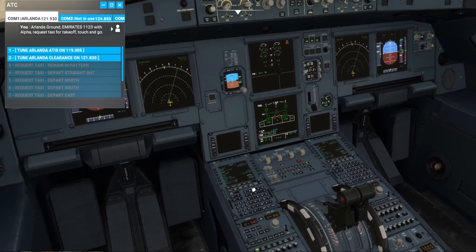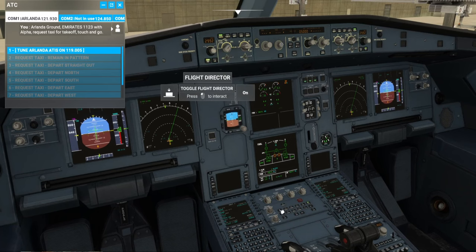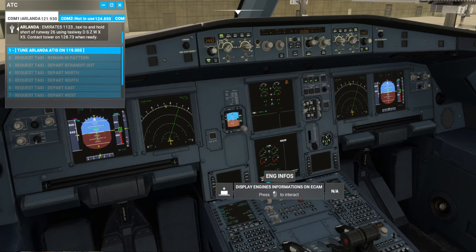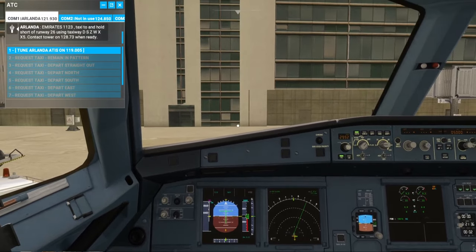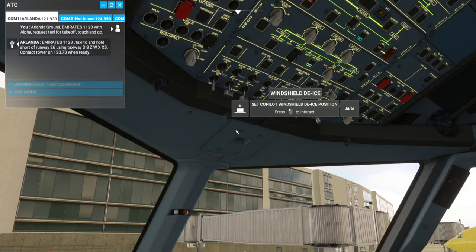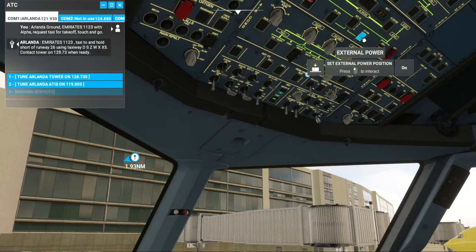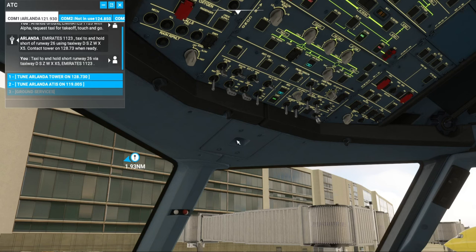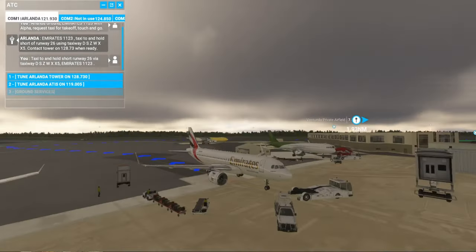Orlando ground, Emirates 1123 with Alpha, request taxi for takeoff, touch and go. Emirates 1123, taxi to and hold short of runway 26 using taxiway Delta, Sierra, Zulu, Whiskey, X-ray, X-ray 5. Contact tower on 128.73 when ready. Taxi to and hold short runway 26 via taxiway Delta, Sierra, Zulu, Whiskey, X-ray, X-ray 5, Emirates 1123.